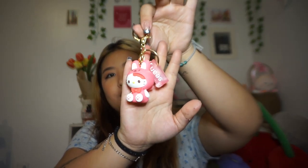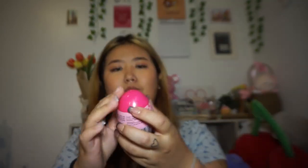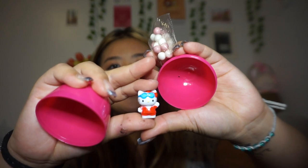This is just a little keychain my mom won from one of the crane machines, I believe. So she gave it to me. It was really cute though. And then another surprise egg with candy, toys, and stickers. It's a Hello Kitty. Oh, stop it. Look how cute. It's a mini kitty swimmer. Oh, that's so adorable. And another candy.